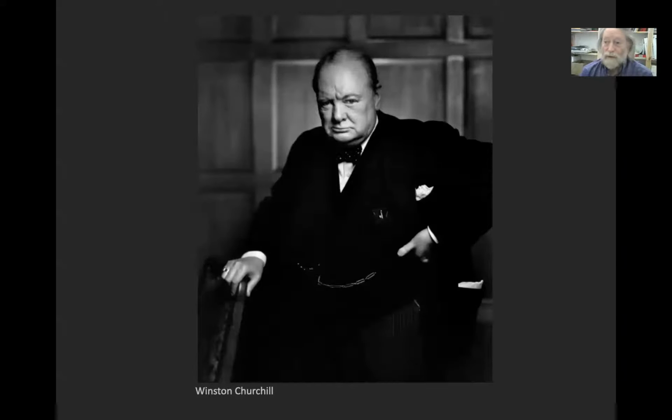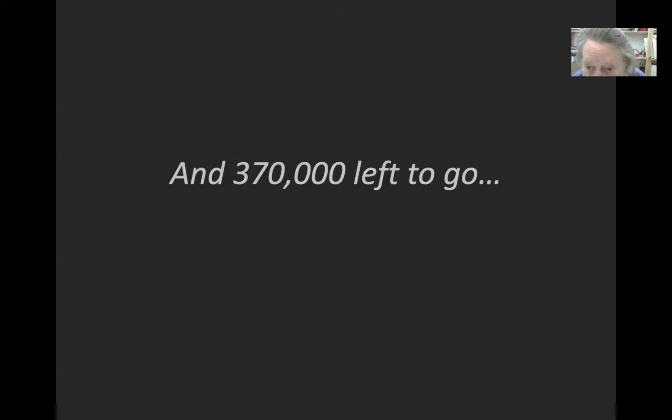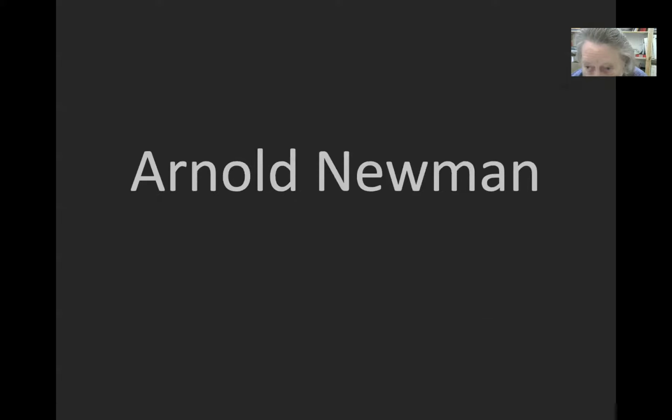Winston Churchill. This is a man who's just had a cigar snatched out of his mouth, and he's not happy. If you ever see the picture taken just before it, he was smiling a little bit. But this became the face that would lead England through World War II and the Blitz. But it's really a man who just had a cigar yanked out of his face. He took 37,000 photographs. Arnold Newman.